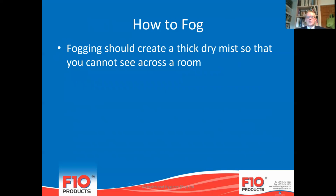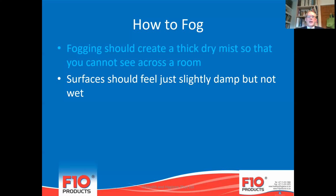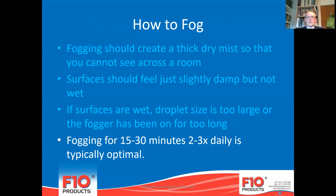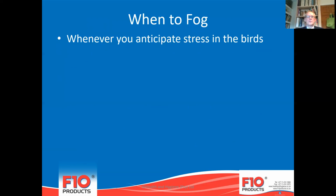So fogging should create a thick, dry mist so you can't see from one side of a room to another, and the surfaces should be just slightly damp, but certainly not wet. If they're wet, generally speaking, the droplet particle size is too large, or the fogger has simply been left on for too long. So say fogging for 15 to 30 minutes, 2 to 3 times a day is typically the optimal solution. When to fog?